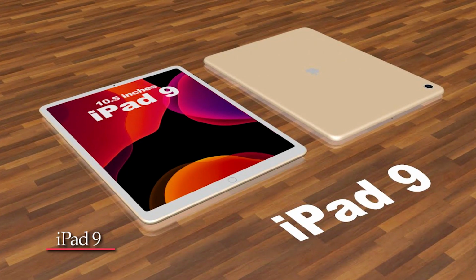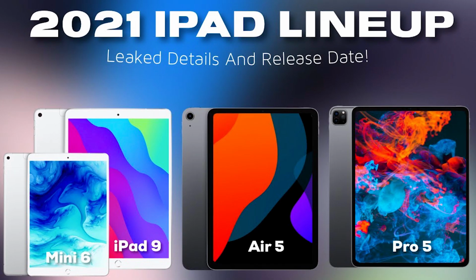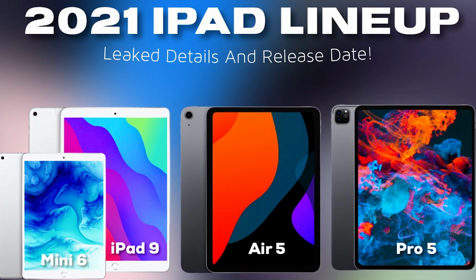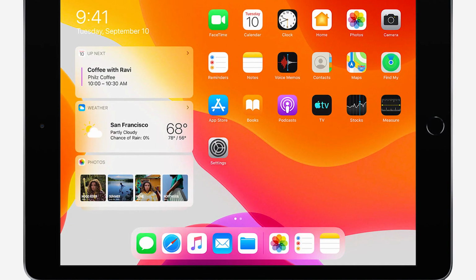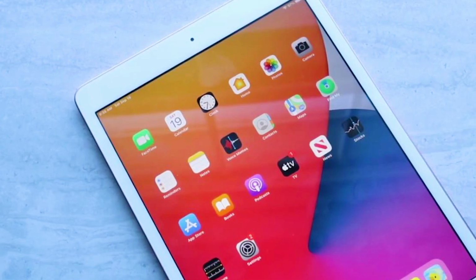The new iPad 9 2021 is likely a way off. We have an idea of what to expect from it, as the processing power, the price, the screen size, and more details have leaked already. As time goes on, we'll likely hear even more.